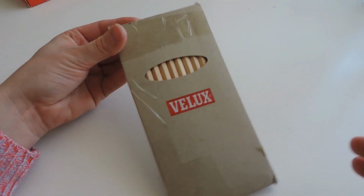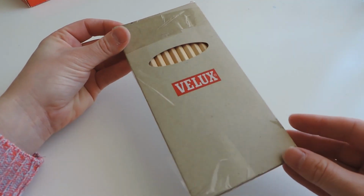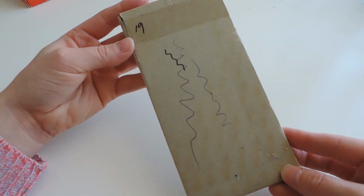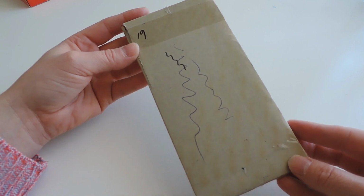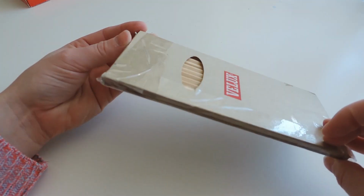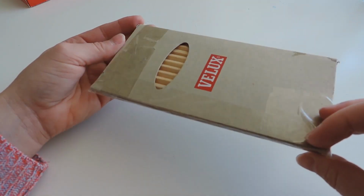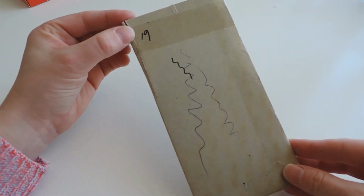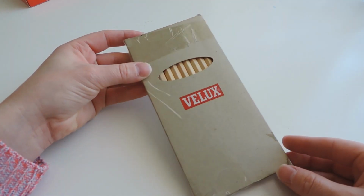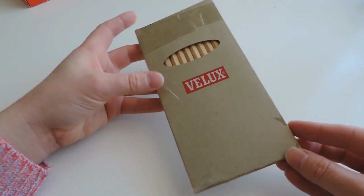Then we have a mystery pack of pencils, which will either be really good or really bad. I have no idea. It's sealed shut with tape, so I couldn't really open it. But it was only 19 crowns, which is a really, really low price. So that was the second art find.